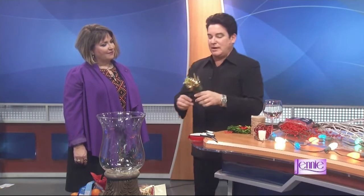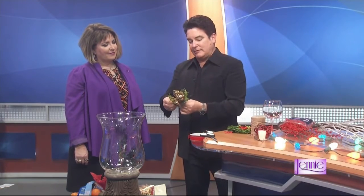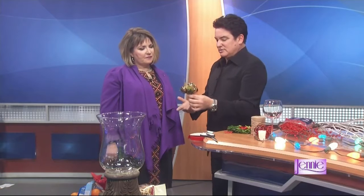These little sprigs, we were talking about these. I got this at Hobby Lobby for $2.99 less 50% for $1.50. And after Christmas, they're probably 75% off. Right. And these are great. You can use them in a variety of ways.